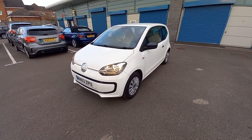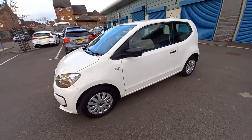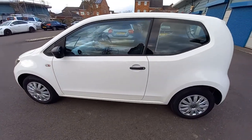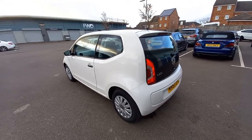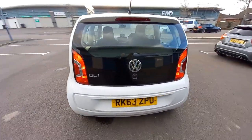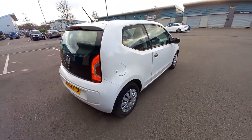So if you live right at the top of Scotland, or even Northern Ireland, they cover Jersey, anywhere, Cornwall, right at the bottom, you just take it to your closest VAT registered garage, and they will obviously diagnose the fault, have a discussion with the warranty company, see if it is a sudden mechanical failure part, and that is covered. Anything to do with wear and tear is not covered. Okay, so that's peace of mind.